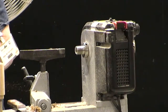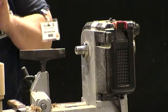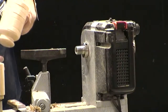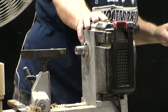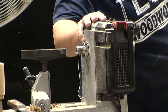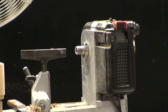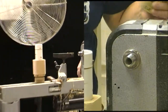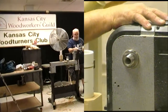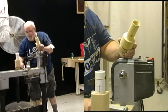Do the blocks need to go back on the same, because you drilled per each block? Theoretically, if you measure them the same, they're going to come out the same, but I always try to keep them the same. That way I don't have any question. Write numbers on them? You can. I don't usually, but now this one I did yesterday. You get your grain match if you put them back on the same way. Yeah, you probably could.